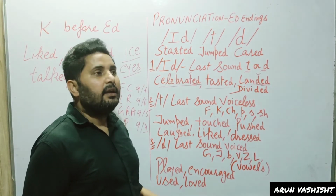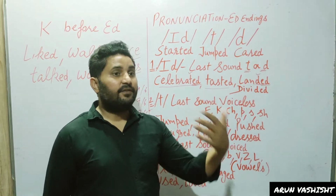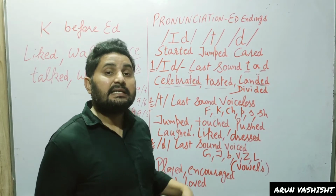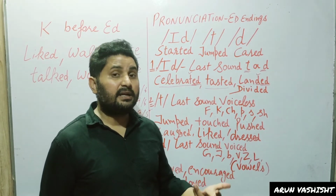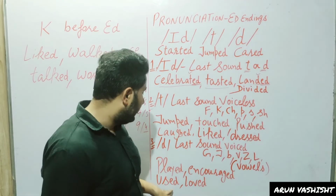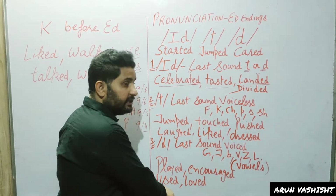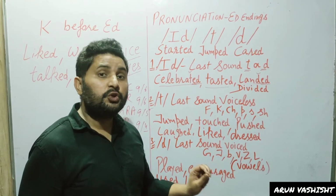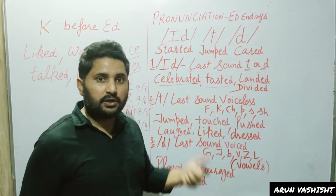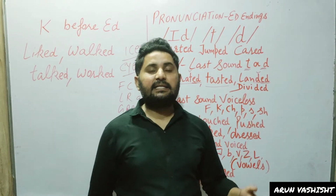Next, used. What about used? U-S-E-D. When we use use as a verb, this s sound becomes z. Since z is a voiced sound, when the sound before ed is voiced, the pronunciation becomes d. Used. Loved, that is voiced. So now we have learned three ways of ed endings.